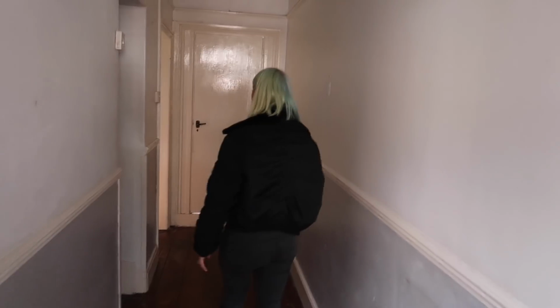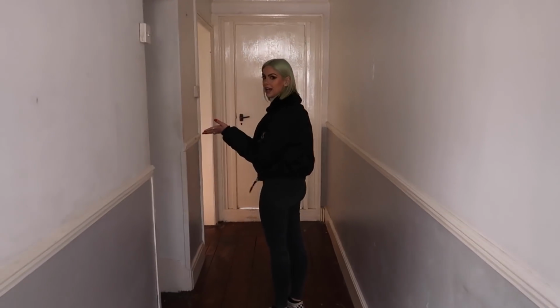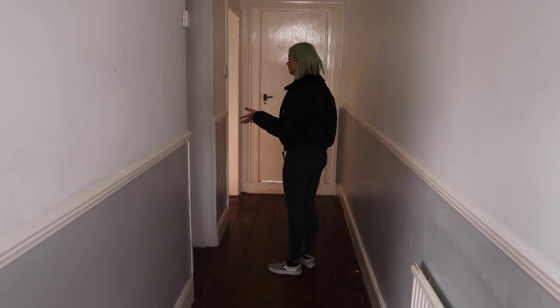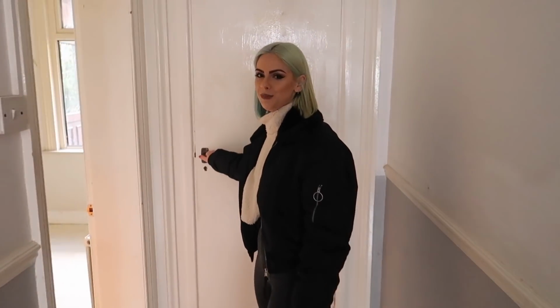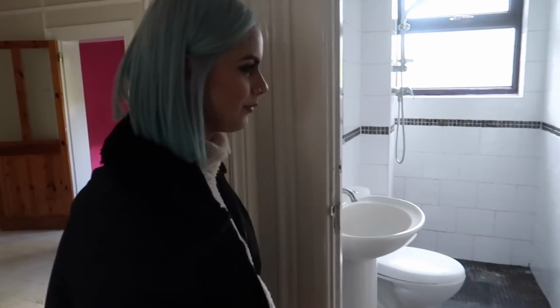Right, and now we're going to come into the hallway. This is the hallway. It's quite dark. The light, unfortunately, doesn't work. But if you head down, you've got the stairs going upstairs on your left. In here, we've got a toilet, which I really don't want to show you, but I'm going to show you. It needs a little bit of work.